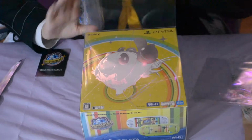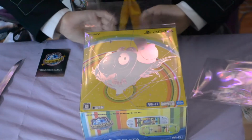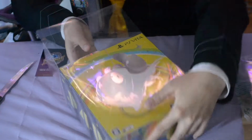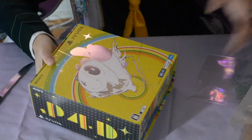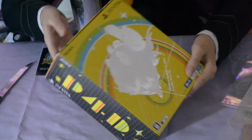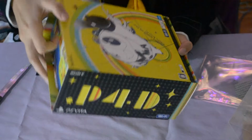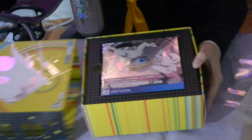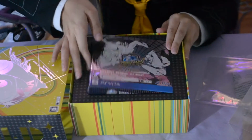I feel like I should wear gloves with this, but you know what? Too late now. I did not expect to actually get the entire box. This is every fan's dream.